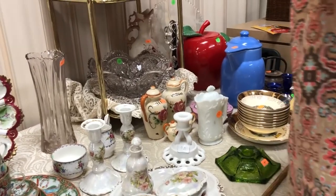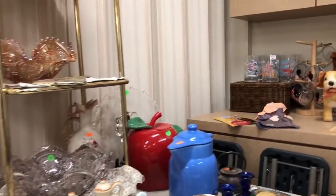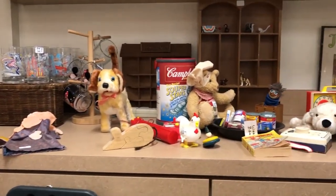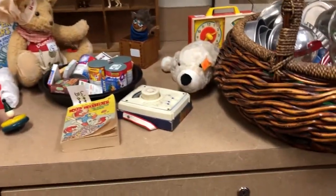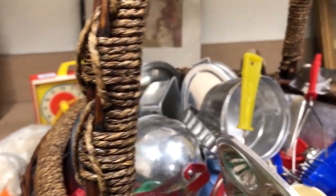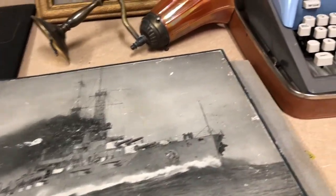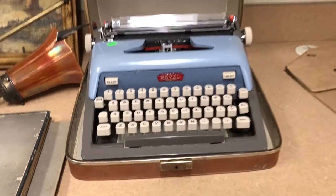Here's some cute plushies, a little puppy, a teddy bear, another puppy. Some child-sized cookware items made of aluminum. Some historic photographs. And a cute typewriter. I was tempted.